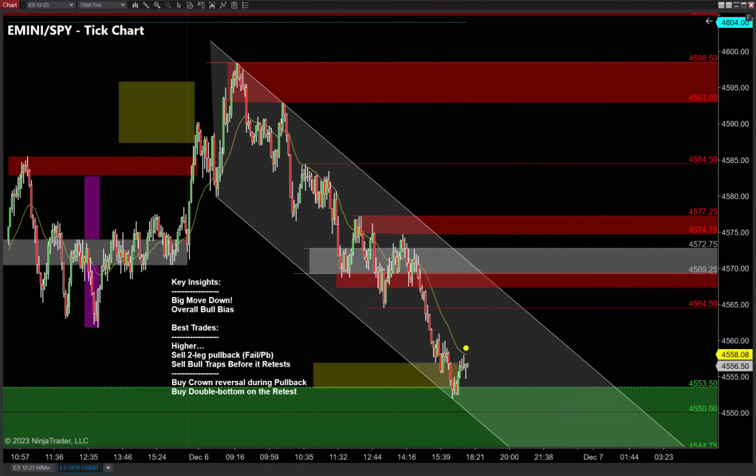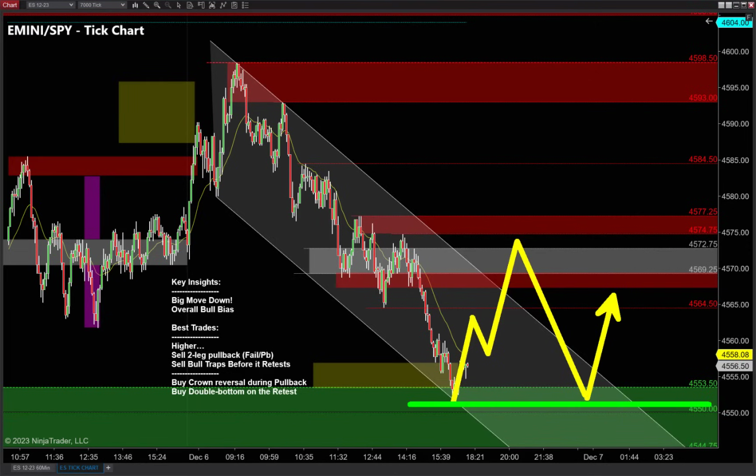Anytime I see a really big move down like this, I expect a two-legged pullback and a retest of that low. It's a very, very simple roadmap, and you will soon learn to love big move markets. Now, there's a lot of ways in which we can trade this. I can buy it on the pullback. I can sell it after that two-legged pullback.